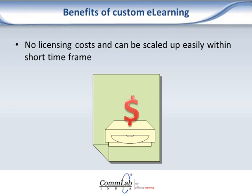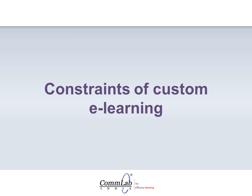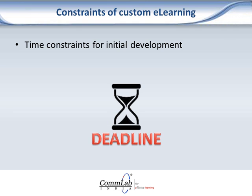You will be the sole owner of the courseware, and you do not have any licensing costs. This means that whenever you need to scale up the training program to reach out to a larger number of learners, it can be done within a short time frame, with practically no additional costs. Let's see a few constraints that organizations might have to face when opting for custom e-learning.